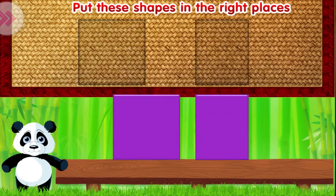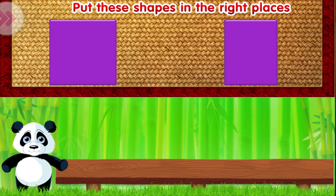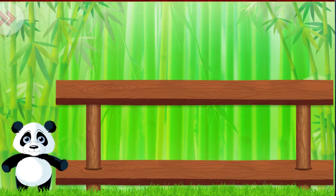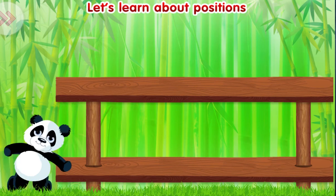Put these shapes in the right places. Square. Rectangle. Great job! Let's learn about positions. Top. Bottom. Great job!